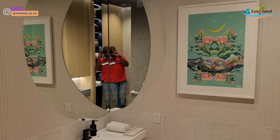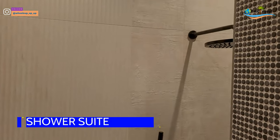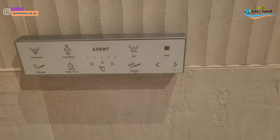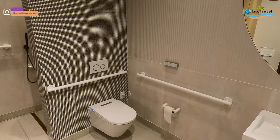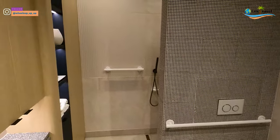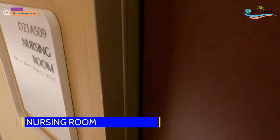This is one of the private shower suites. You have a rain head shower. That's really nice. You also have a heated toilet with the front and rear wash as well, and a massage like that. And then also a sink area. So really large. I really enjoy the size of this. So lots of space to store your luggage as well. So this is very considerate.